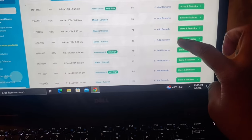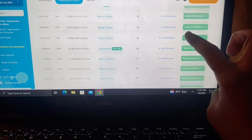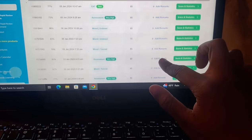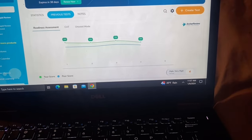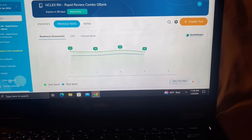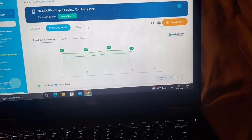And then as y'all can see, these are my scores. I'm pretty much ranging in the 70s to 80% on almost all my scores, except for the very first one I did. So I think this is a really good sign. I think I'm doing good. Sometimes I'll do the tutor mode where each question you answer, you can see the rationales. Okay, let me show y'all.